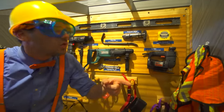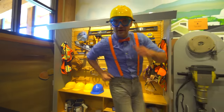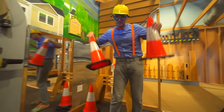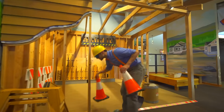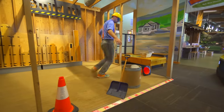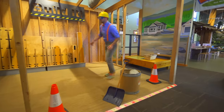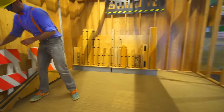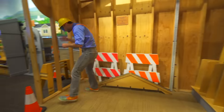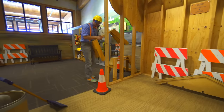Whoa, okay, let's go. Oh, good thing I have my hard hat on. Hey, let's get some safety cones. Let people know we're gonna be building a house over here. Okay. And then, oh. Okay. And here we go. Some road signs. Oh, here we go. Gotta put this over here.